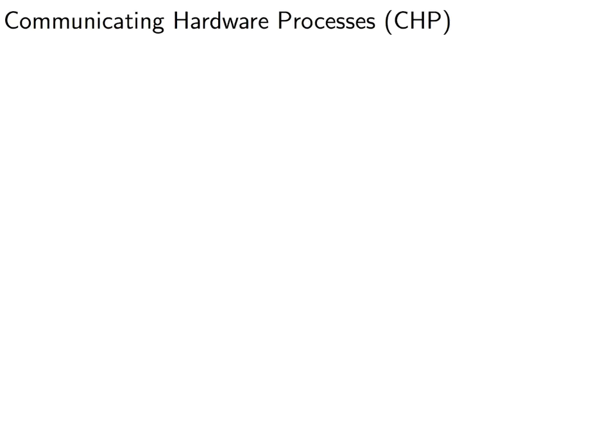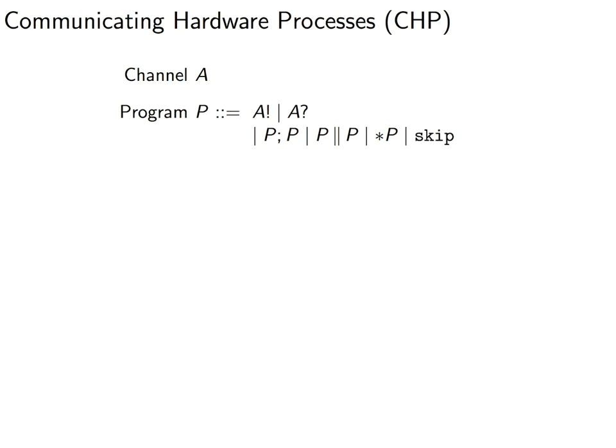Communicating hardware processes, or CHP, is the name of the language commonly used to build these specs. And in this language, we have channels, which are what processes use to communicate with one another. And in a typical system, data is going to be passed along these channels, but for now, we're just going to stick to dataless communication. So with this, programs then consist of a program that sends on channel A, a program that receives on channel A, the sequential composition of programs, parallel composition, the infinite repetition of a program, the program that does nothing, and there's more you can read about in the paper.